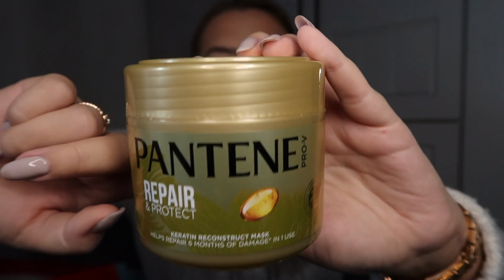I've been really into hair masks at the minute because, as you can see, I dye my hair, so I need to get a lot of masks to try and keep it alive, because when you bleach your hair blonde it doesn't really survive that long. So I seen this hair mask. It's the Pantene Repair and Protect, helps repair 6 months of damage in one use, apparently it says. I haven't tried it yet. I will try it and let you know if it's good in one of my other videos or my vlog.